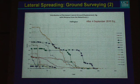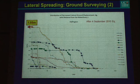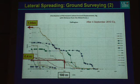So if we look at this orange line, which is coming at the top there, this is the displacement as a function of the distance, and we are finding out that the banks at that point move towards the river about 1.8 meters, and at a distance of about 100 meters from the river, the lateral displacement was about 0.4 meters. Any building or structure or pipe sitting within this 100 meters distance from the river was exposed to this kind of lateral displacement, between 0.4 meters and 1.8 meters.